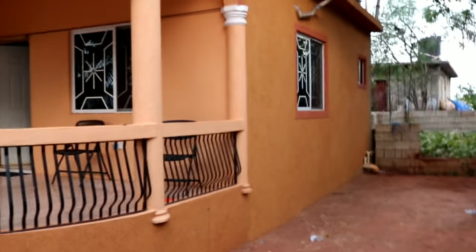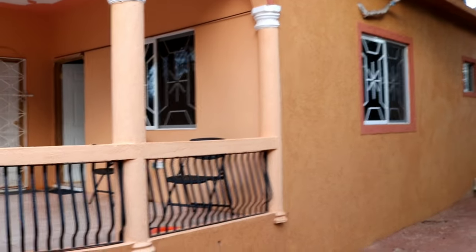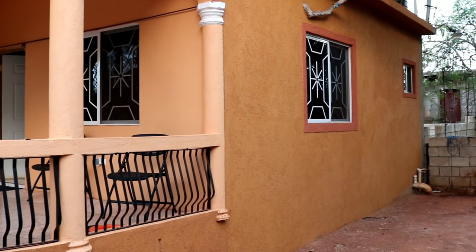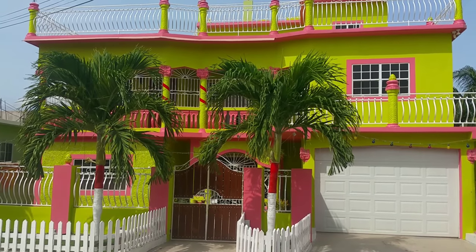We're just featuring a couple of houses. I would like to hear your views. There are many houses of different style, shape and design in Jamaica. This is just a few. Then we're moving on to this pink and green.